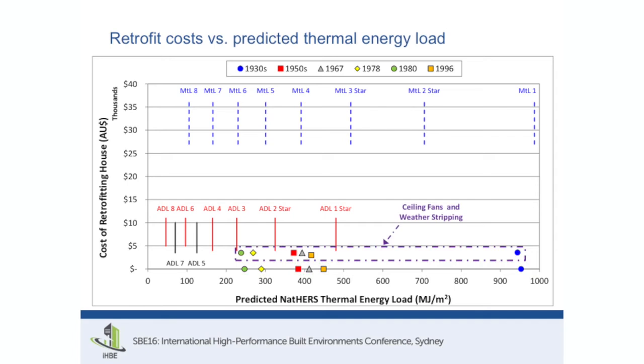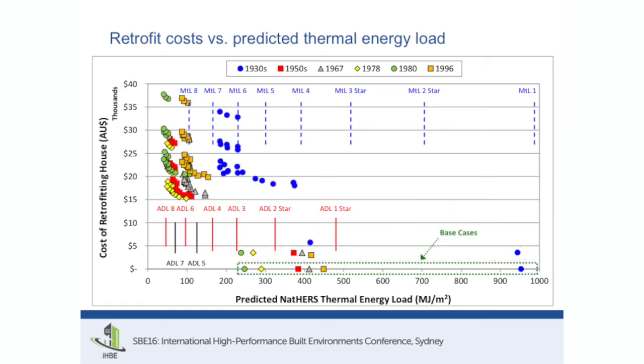We can say that we're spending about $3,000 to $4,000, but there's not much of an improvement in the star rating or energy. But once you start including other things, we tend to see some very interesting results. Now this is fairly complicated to look at. What it shows you is that you can reduce the thermal energy required significantly if you're willing to spend about $15,000.